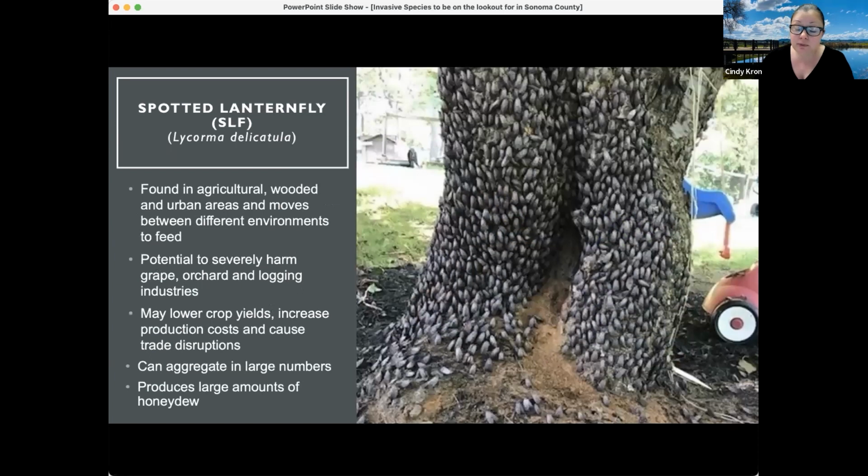So the photo you see on the right is what aggregation looks like. These are all adult spotted lanternflies that you see on this side of the tree in an urban area. So very similar to brown marmorated stink bug, where they aggregate in large numbers in urban areas and then move into agriculture come spring. You can see that also with spotted lanternfly, that same type of behavior. But if you can imagine, these insects are 1 inch long. They are a pretty decent sized insect, and they produce a copious amount of honeydew.